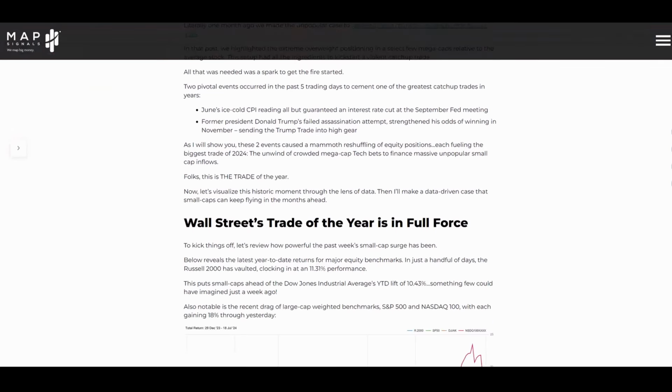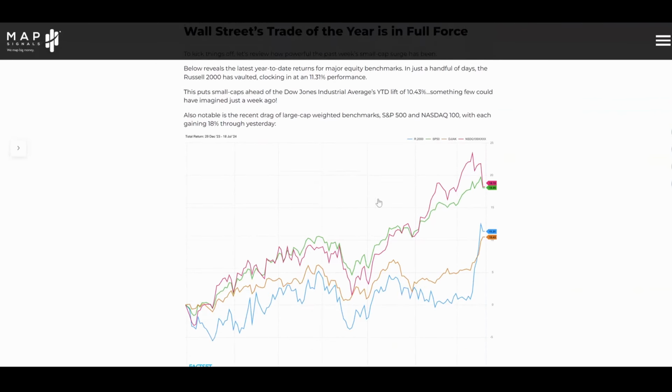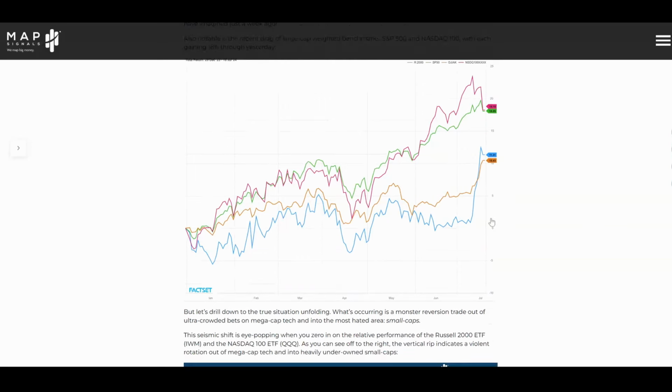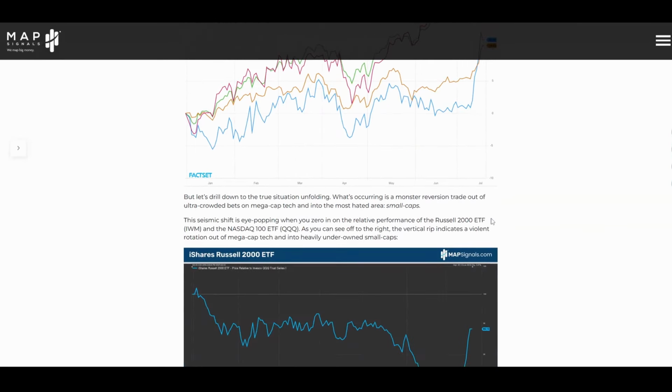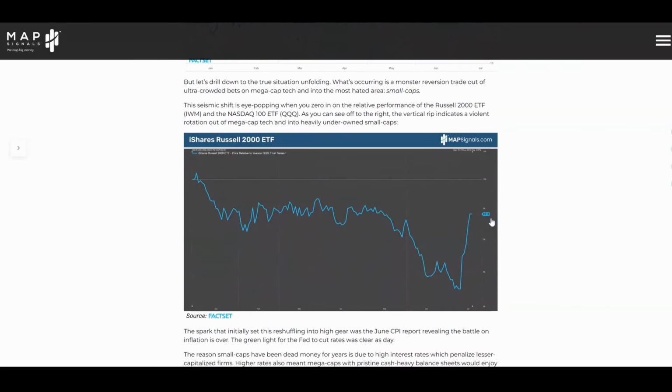So what is Wall Street's trade of the year? Well, it's basically people rolling out of large cap tech and into small caps. Here we've got a year-to-date chart, the Russell 2000. It is gaining rapidly relative to the S&P 500 and the NASDAQ. The interesting thing is small caps have already taken over the Dow Jones on a year-to-date basis. A lot of people could not have imagined this, but that is how markets work. When everybody is piled into one side of the boat, it can tip over very quickly.